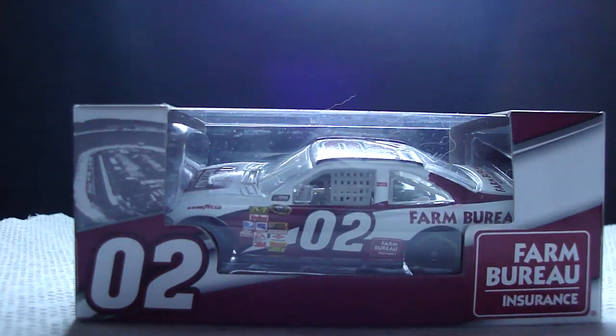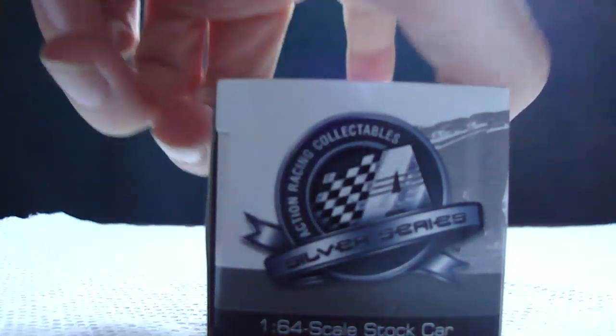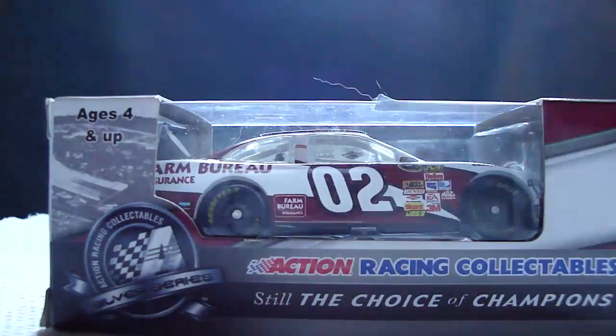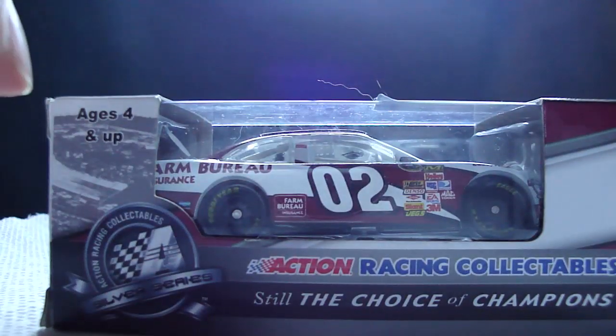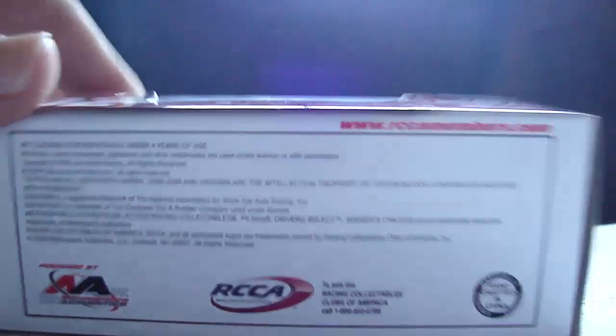But yeah. So the box says 02 Farm Bureau Insurance, Action Silver Series, 1:64 scale stock car, limited edition collectible. Extra racing collectible, still a choice of champions. Action Silver Series, ages 4 and up. NASCAR, Action Racing Collectibles, NASCAR hologram. Warning: choking hazard, small parts, not for children under 3 years. Powered by Motorsports Authentics, RCCA, and handcrafted in China. So let's take it out. I can't believe they actually made a David Gilliland car, because David Gilliland is just a really bad driver.